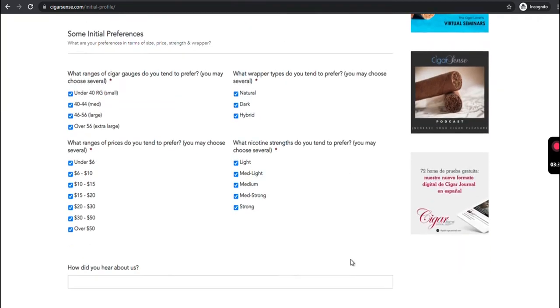The next part of the quick quiz is about specific initial preferences. In terms of ring gauge, so diameter of the cigar, I would exclude the extra large. And in terms of wrapper type, I would keep on the natural. The algorithm would still present to me some other wrapper types if there was a strong match with the rest of my preferences. So price ranges, I don't really need over $50 cigars unless in an exceptional case. I also would exclude very strong cigars.